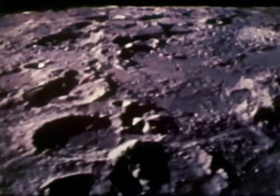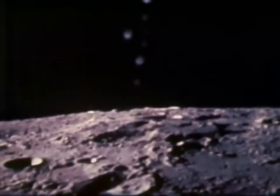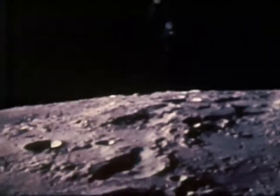Stafford, Young, Cernan. 250,000 miles from Earth. 60 miles above our desolate satellite.